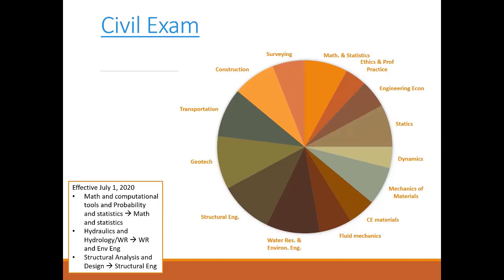Water resources, and notice they actually combined water resources and environmental engineering. There used to be a separate section. They took hydraulics, hydrology, water resources, and environmental engineering and combined that. So there really isn't a lot from 421, 422, and basically 483. Structural engineering, in the most recent version of the exam, they combined structural analysis and structural design. Those used to be two different sections. They're now one section called structural engineering. Then geotech, transportation, construction, and surveying.